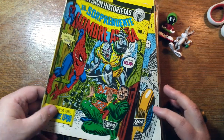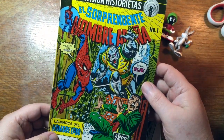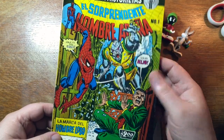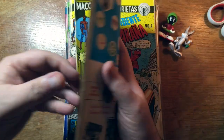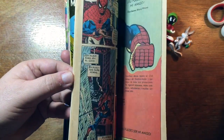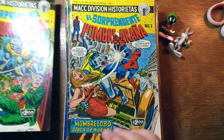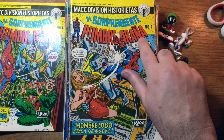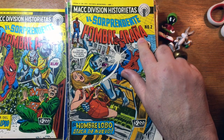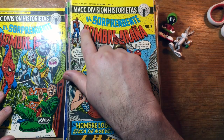So, okay, well, that's neat. That's a Mexican comic. Well, I say Mexican. I don't know what country it's from. It's Spanish language anyway, Hispanic. It feels thin. How many pages is this? Well, I guess it's a regular size. Here's another one. I said arena. Maybe it's Araña. If you're Hispanic and I'm mangling these pronunciations, I certainly apologize.